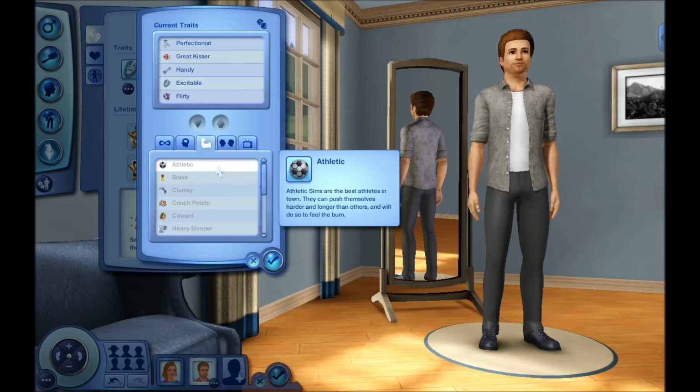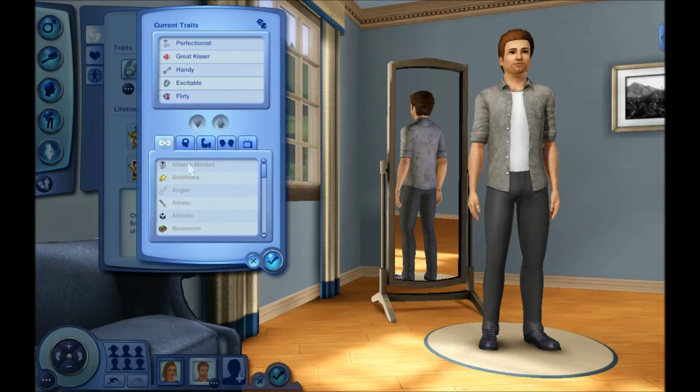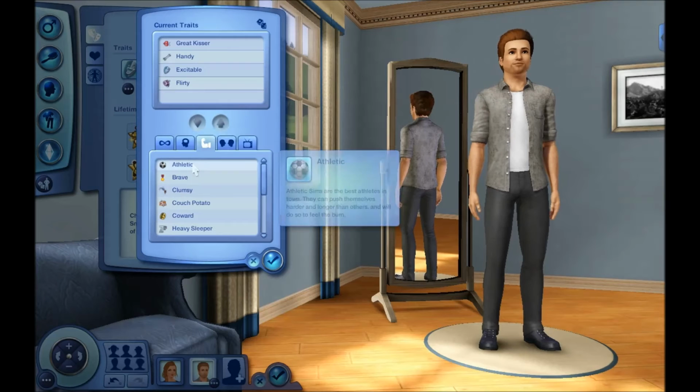Right, well that needs to change. And he needs to be athletic instead. I don't know what I was thinking when I did this. I think I was just picking them randomly.